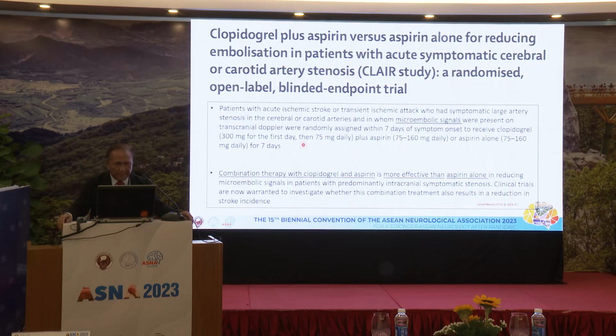All right. Now, another study, and we've been involved in this. Dr. Wei Meng Chang was also involved in this. That's the CLAIR study. We took two groups of patients with stroke, and by doing transcranial Doppler, we demonstrated that they were having microembolic signals.